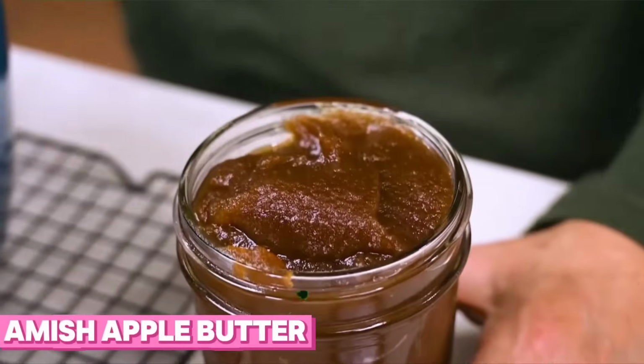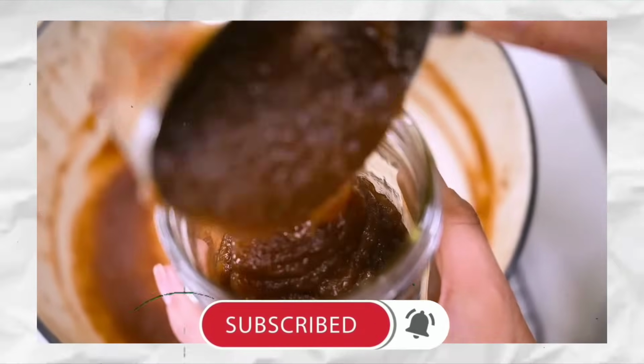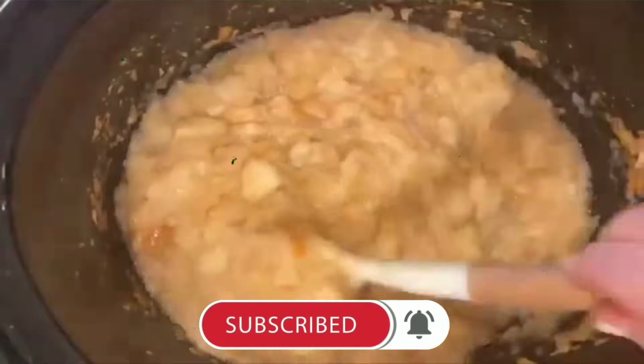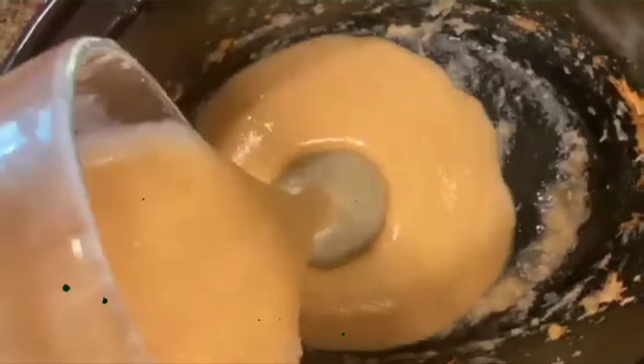Amish apple butter. In a season when apples are at their peak, Amish apple butter transforms simple fruit into a jar of concentrated delight. Slowly simmered over low heat, apples are turned into a thick, richly spiced butter with hints of cinnamon and clove. The process is patient, much like the Amish way of life, where every batch is a labor of love.